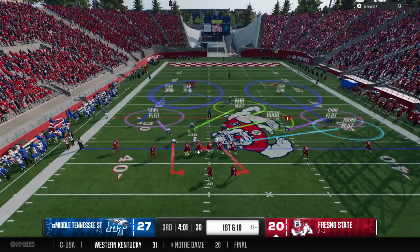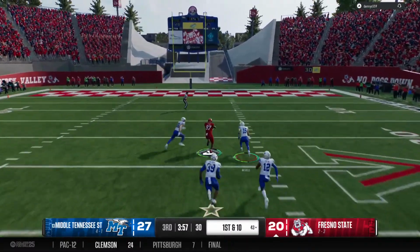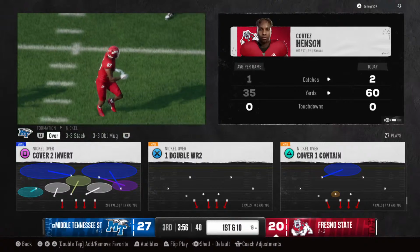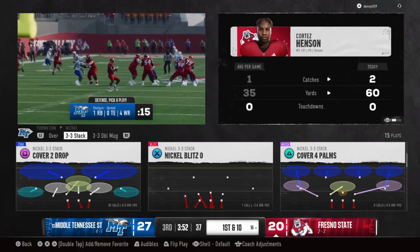First down from the 43. He wants to throw. He lets one fly deep. Oh, and he gets downfield for the big catch. And the tackle is made, but not before that completion gets him 30-plus.